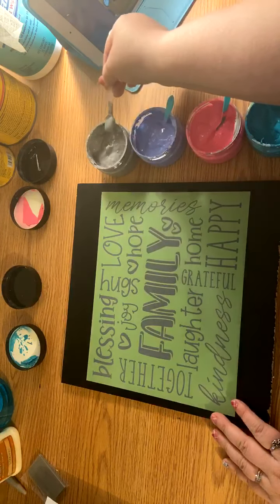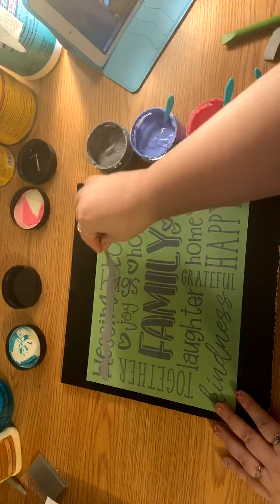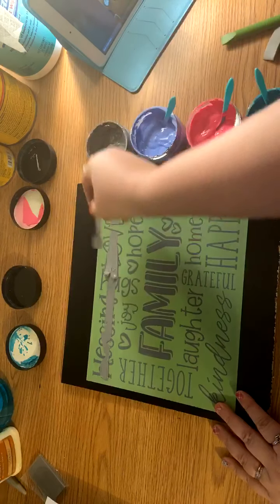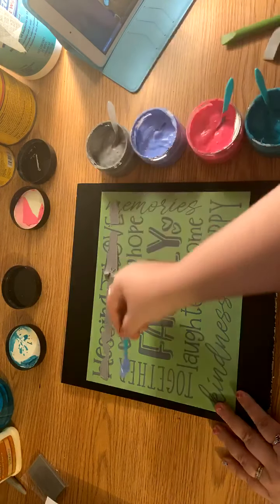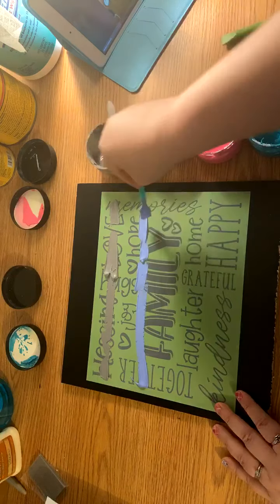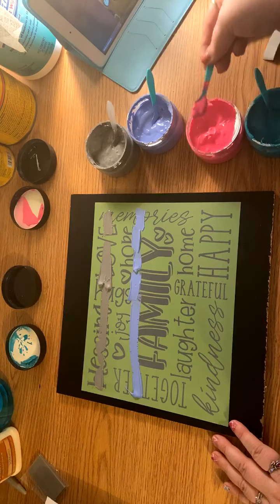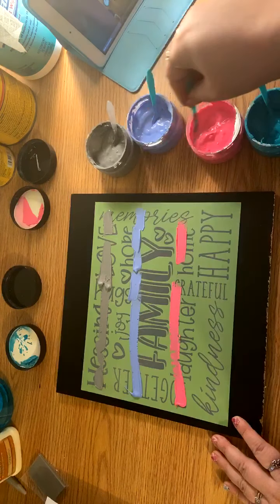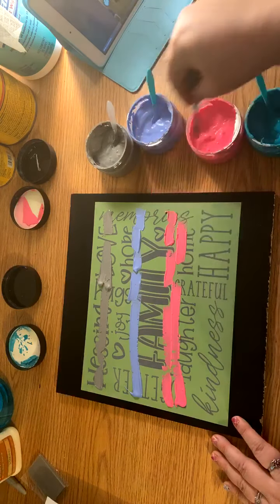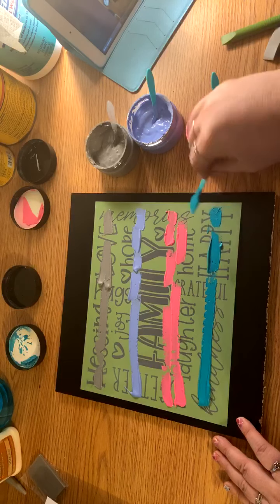Okay, so I'm going to just grab a little bit of gray, and I'm going to spread it across the top here. Okay, and then I'm going to grab some purple, and I'm going to go across here. You know what, I'm going to move this over just a little bit. And then I'm going to grab some pink and go right about there. And then I'm going to do our teal right here.